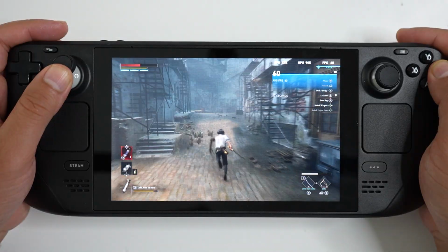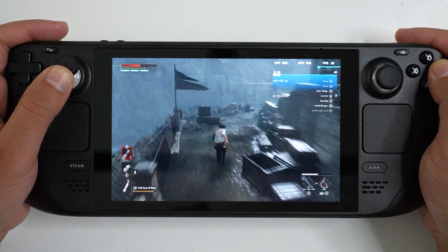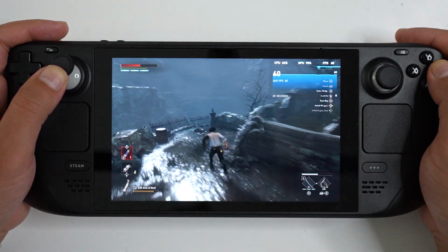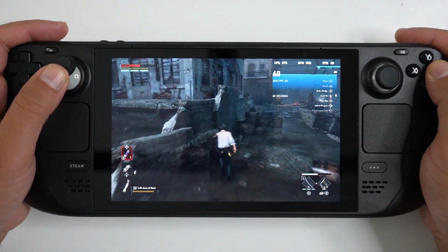So if you have Game Pass Ultimate, install Windows and then try it out on Steam Deck. I'm sure most of you will enjoy this. Even if you don't have an Xbox or Game Pass, then maybe it's worth picking up on Steam. This is a good game.